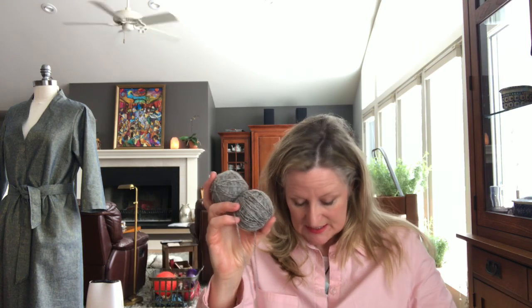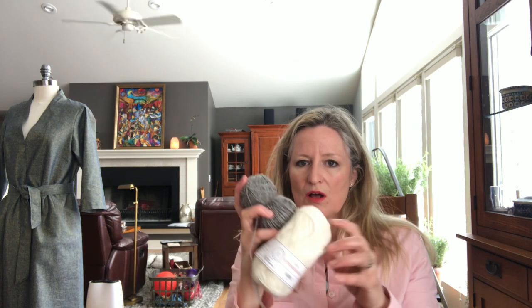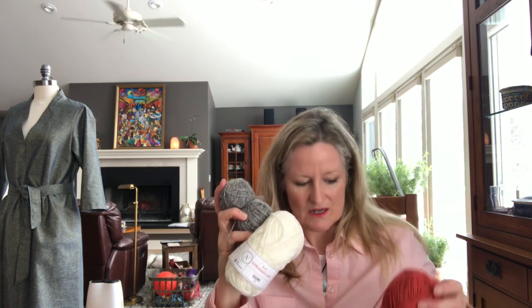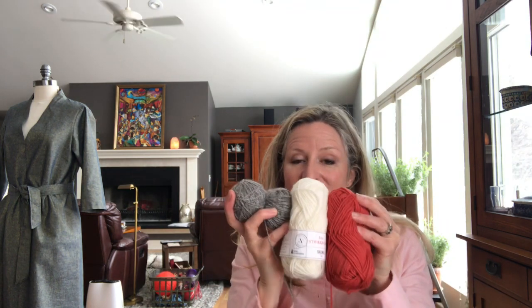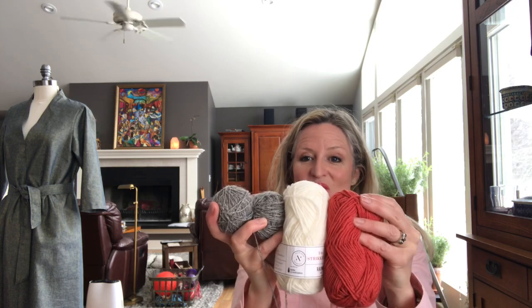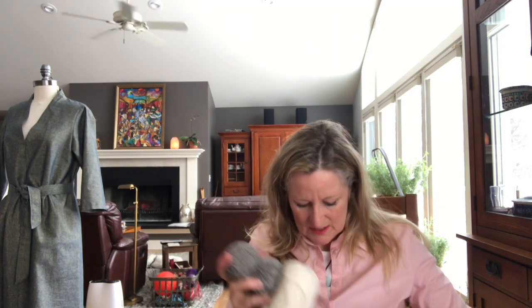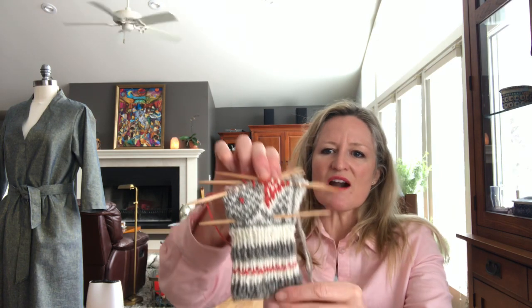And I'm using this held double, white, and really getting crazy with it, this color. So making mittens with all three colors. And I started these last weekend. I went with my daughter to Tennessee for a campus visit at the University of Tennessee. So this was my airplane knitting. And this is what I have so far.